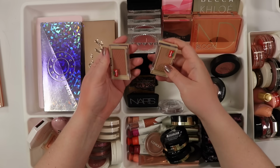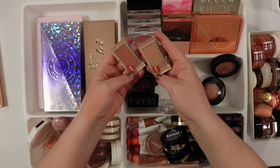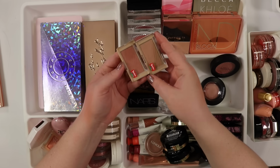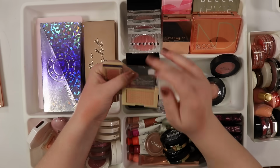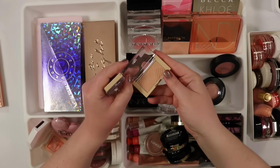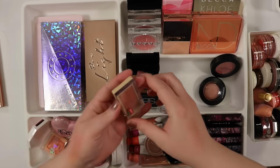I have some blushes. I got these from YesStyle. They sent me this Etude House collab with, it's like a wafer brand or something. This one seems too light. This doesn't even seem like a blush. That's like a face powder. So that's going to go. I don't even know what I'd do with that.